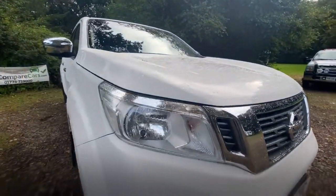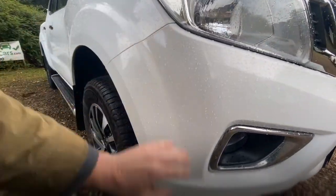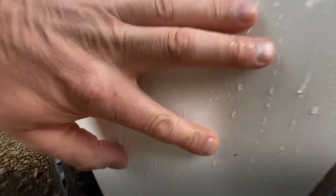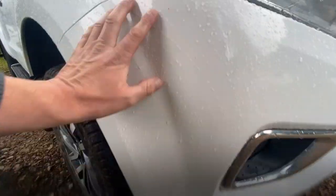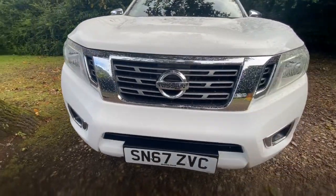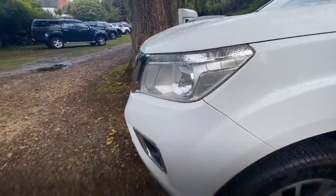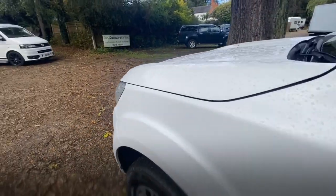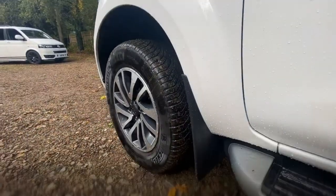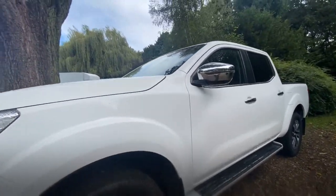Right, so driver's side headlight and the front bumper, working our way around. There are some very small stone chips, but they are tiny. So the front bumper itself is in great condition, as is the grille, and there's also the passenger headlight as well. Onto the passenger side front wing, and again it's in nice clean condition. You can see there's no nasty marks on it, it's in good shape.